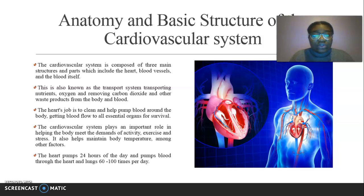This is known as the transport system, helping to transport oxygen around the blood and removing carbon dioxide and different waste products that our body may produce. The heart's job is to clean and help pump blood around the body, which is a great way for our bodies to survive and for our organs to function properly. The cardiovascular system plays an important role when we exercise, do daily activities, and also helps to maintain our stress levels. This helps to maintain body temperature and other factors included in that.